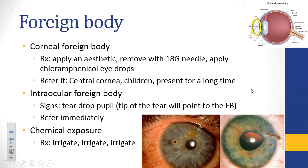Okay. So foreign body. So this is a condition of the cornea, and the treatment is effectively you just give them anesthetic and then you shove an 18-gauge needle in their face and tell them to hold very still, and you try to take it out with that needle. You then can apply antibiotic drops. And you should definitely refer if it's central cornea, because you don't want to stuff up their central cornea, because that's where they see.